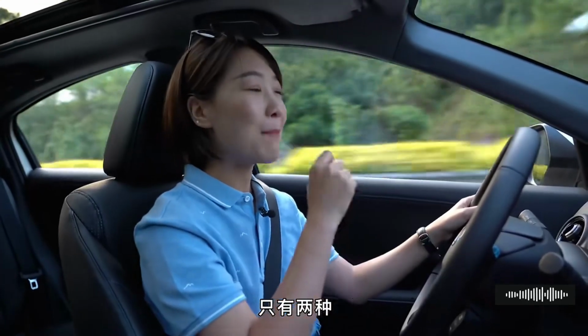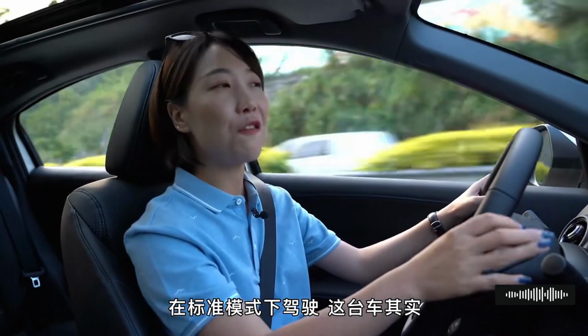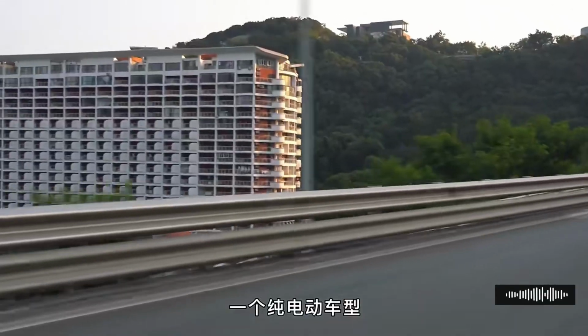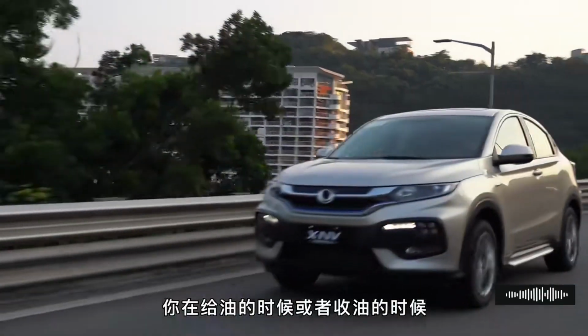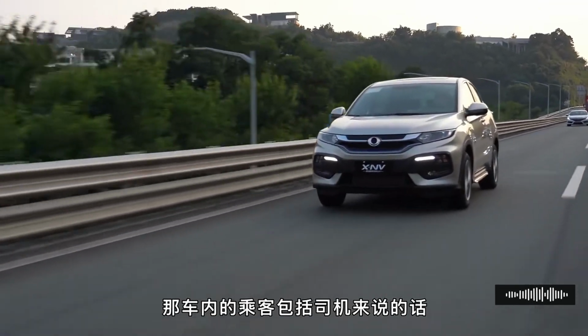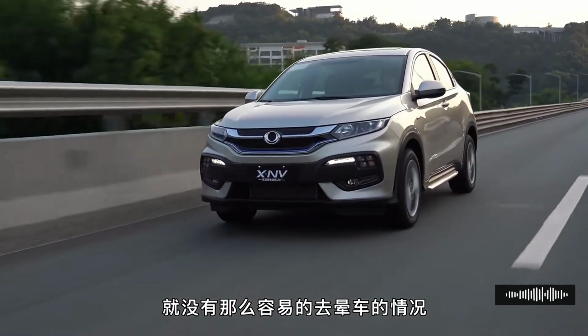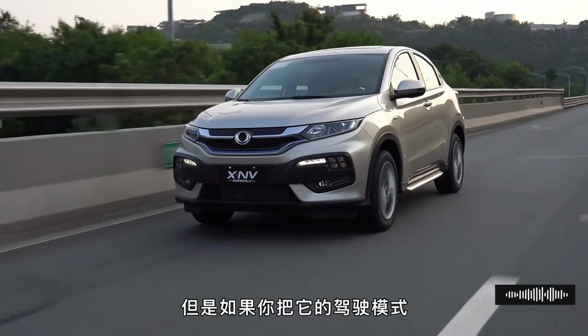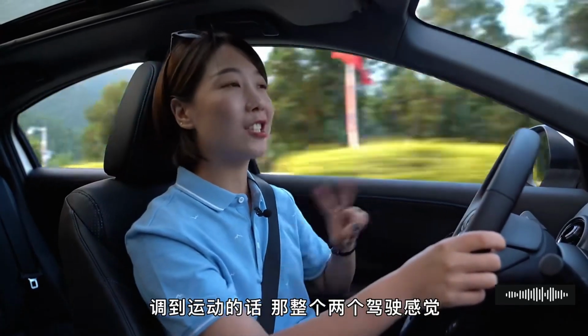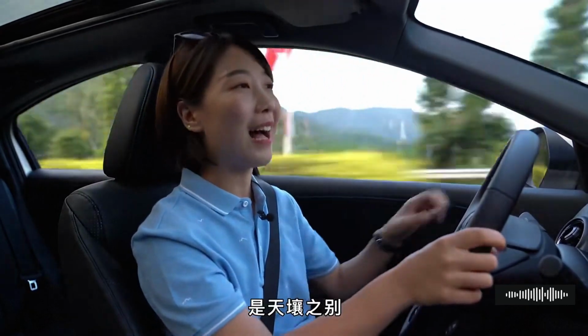It has 2 driving modes, standard and sport, and I only drove in standard mode. This car is actually very easy to drive, which is different from ordinary pure electric models. When you release or press the accelerator, the drag is not so strong, so the passengers in the car, including the driver, do not get motion sickness so easily. But if you adjust the driving mode to sport, the driving sensation is very different.